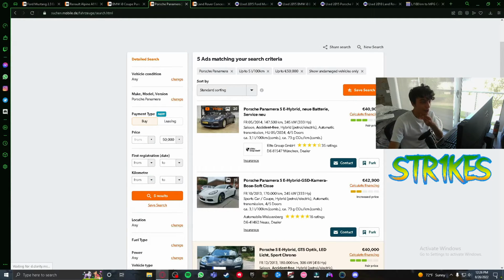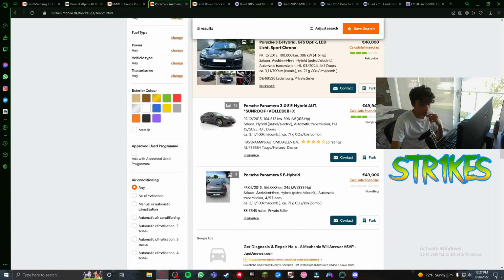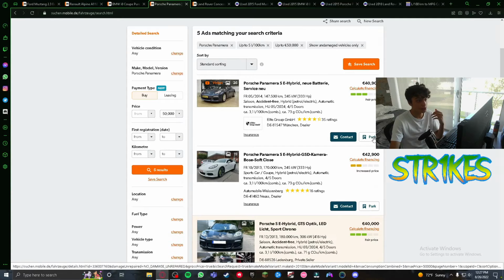I found the hybrids. So here in Europe, you can pay 41,000. It's a fair price for 147,500 kilometers, and it is almost 350 horsepower. Of course, there's not a lot of great deals here. I'm not seeing a lot of great deals. Most of these cars have more than 100,000 kilometers, but it's what you can get for less than 50,000.